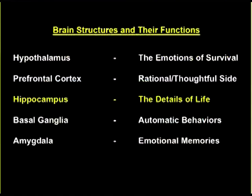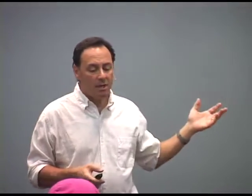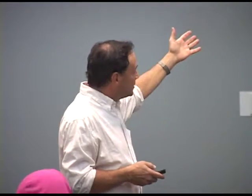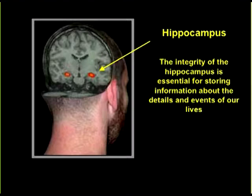Next structure is the one that I've spent much of my career studying, the hippocampus. Absolutely crucial structure about processing the details of our lives. So here what we have is we're going to look in the brain of someone who is processing information. So as you look in and you are scanning the brain, you see activation of the hippocampus when a person is learning new information. Basically, that is the function of the hippocampus, to enable us to learn new facts. Everything you are learning here today absolutely requires your hippocampus.